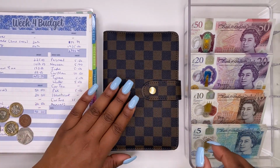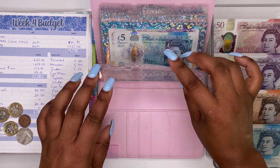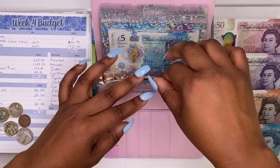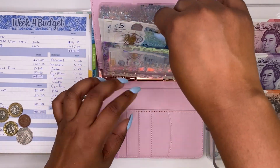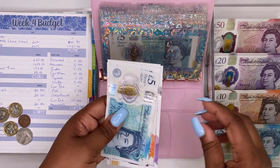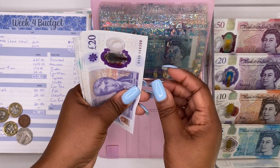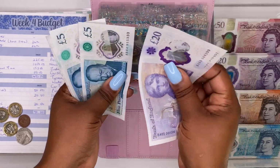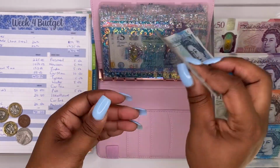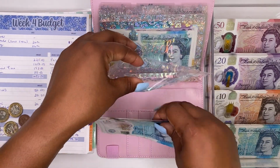Moving on to my sinking funds. So my first envelope is my personal envelope. I did use some cash out of this envelope this week. I went shopping in IKEA and I spent some money, but I'm going to be adding £5 to this envelope this week. So we have 20, 35, 45, 50 pounds in here from my personal envelope.